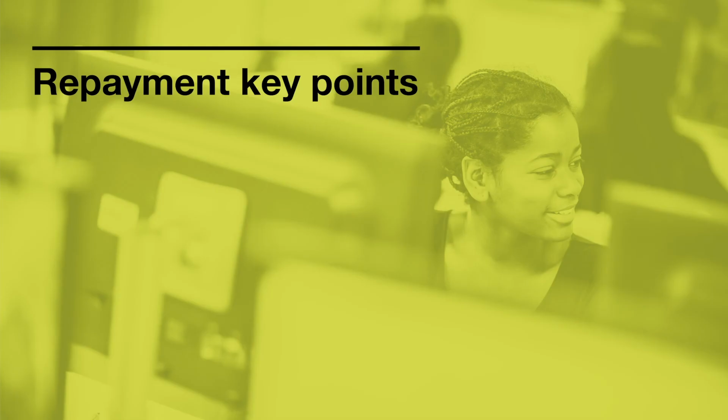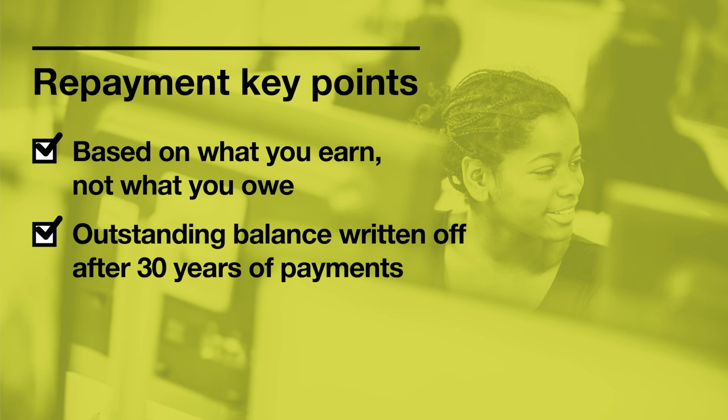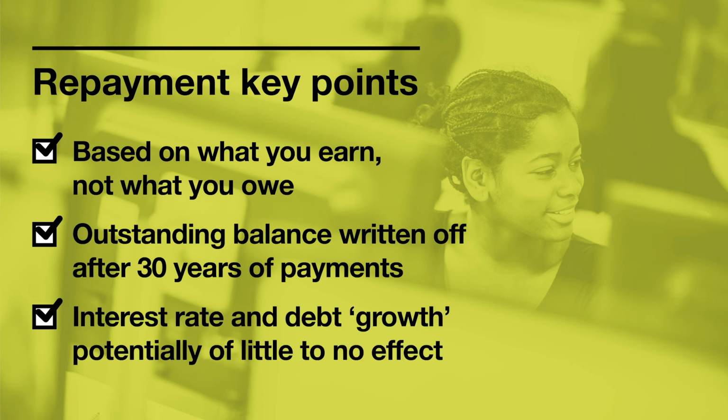So remember, how much you repay is always based on how much you're earning at any one time, regardless of how much you owe. After 30 years, any money you still owe is written off, so you don't have to make any more repayments. Even if you're entitled to the largest possible loan, and your loan gathers interest over the years, you still repay at the same rate as everyone else, and any remaining debt is completely cancelled after 30 years. It's predicted that only a very small number of graduates will ever earn enough to fully repay their loans, so most people will end up paying in less than they borrowed in the first place, before having the rest of the debt written off.